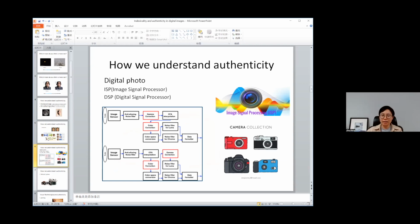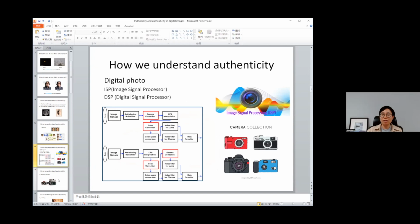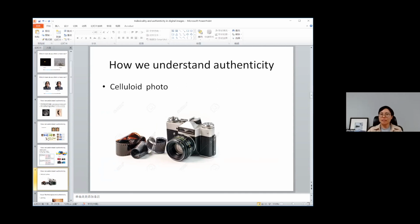So in this sense, they think that when we are using digital photos instead of celluloid photos, we are actually making the film dead. This is from a very traditional perception of how we understand film. Here, film means the celluloid film. So when they think that we are entering the digital world, we are actually making the film dead. But of course, I think here we can see different media, different materials, right?